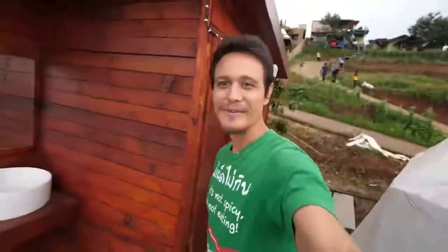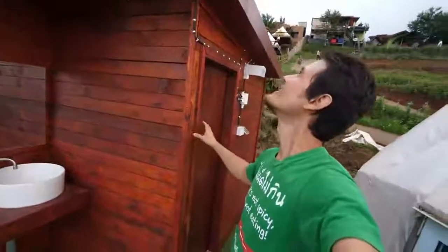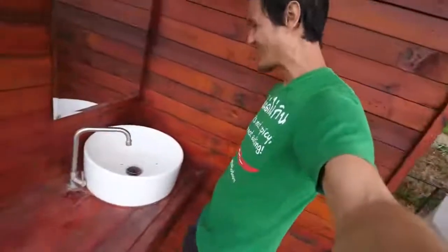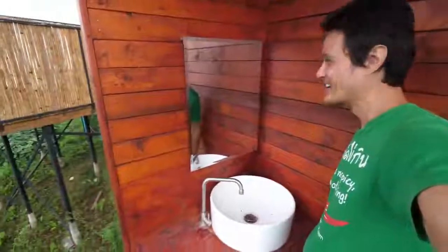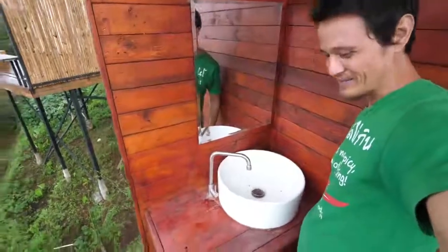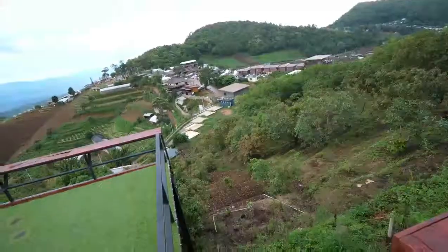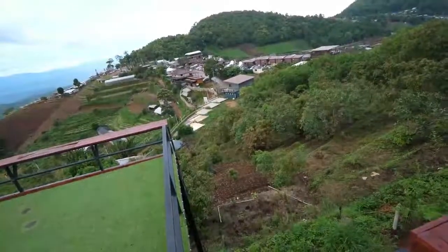And next up, to quickly show you the bathroom. The bathroom is in its own separate little building within our platform, and it's our own private bathroom right from the door, so it's very close. Sink is right here, sink and mirror. That's very cool. And you have the view of the nature right there and the mountain as you're using the sink and looking out the mirror.